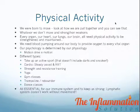Take up an active sport. This doesn't include darts or snooker because you don't really move. Cardio, so steady-paced and high-intensity interval training. If you're a little bit older, I'd suggest not doing high-intensity training unless you get approved by your doctor. If you're younger, then sprints are a phenomenal way of keeping fit. In fact, they're better than long-distance cardiovascular training.